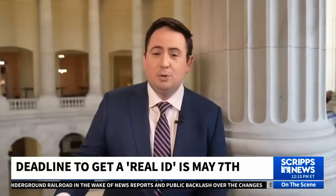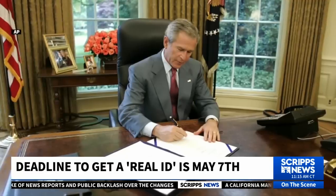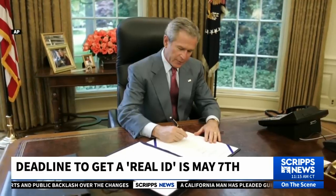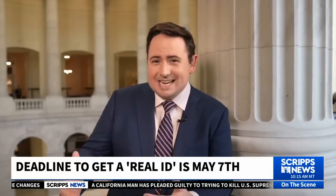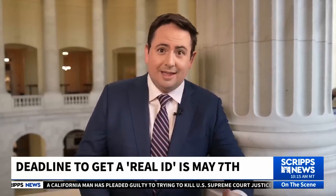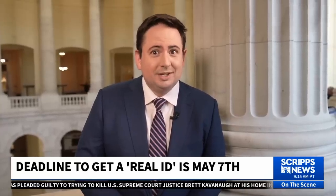your flight. Now, we should be clear, there have been deadlines regarding this before. The original law that calls for Real ID was passed way back in 2005 after 9/11. But after nearly 20 years worth of delays regarding final implementation, it's believed this time the government is really serious.